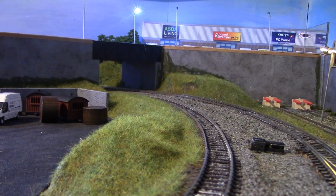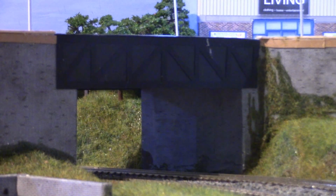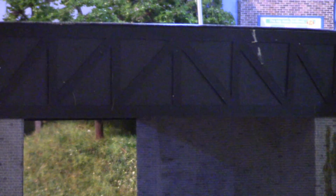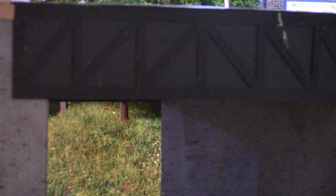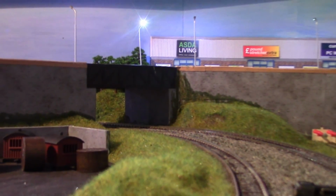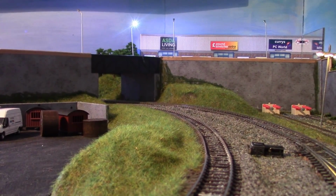Looking at the view that you get from the cab of a train, and you see the bridge. The detail on that is just card, and what I've done there, I've got layers of card, and they've been cut out using a Cricut plotter cutter machine, which cuts the card out to the shapes that you want it to, and it's looking quite good. It does what I want it to do. Still some more scenery to do. Got the basis of what I want to do there. I've just got some grass, some trees and some bushes to put in.